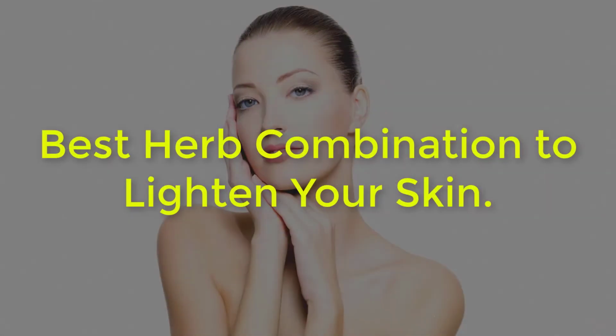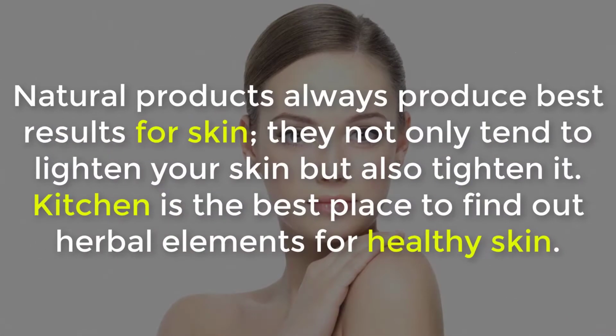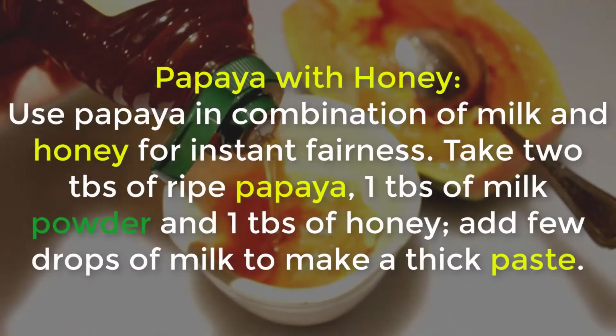Best herb combinations to lighten your skin. Natural products always produce the best results for skin. They not only tend to lighten your skin but also tighten it. The kitchen is the best place to find herbal elements for healthy skin. Papaya with honey. Use papaya in combination with milk and honey for instant fairness.